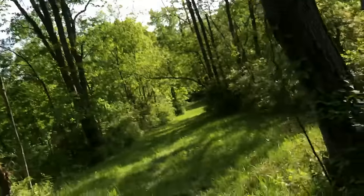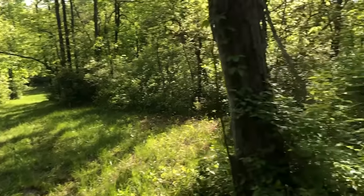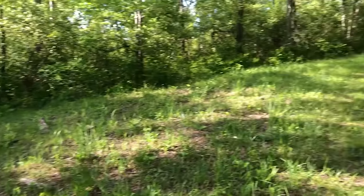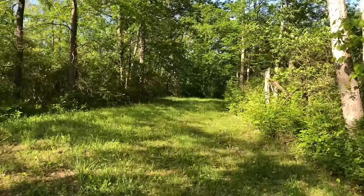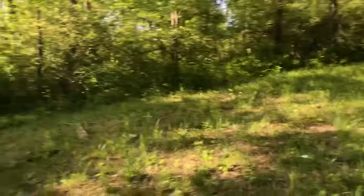But wait, there's more. I'm taking the long walk out of here. This is pretty steep. Long ways. There's my cooler. Got some ice, pop, and water in there. And the trail goes that way. It's 0.4 miles long. And I'm about a third of the way back.